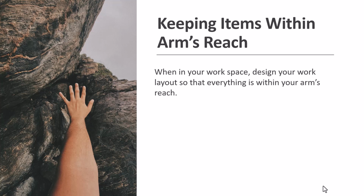So when you get to work each day, before you do anything else, reorganize your area so you have immediate access to everything, such as your computer, supplies, and even files and folders. Taking time to do this at the beginning of the day will not only better organize your workspace, but it will save you so much time that could have been wasted throughout the day.